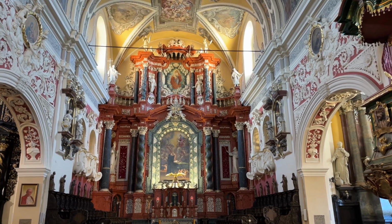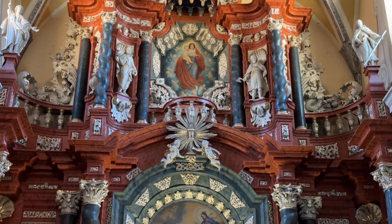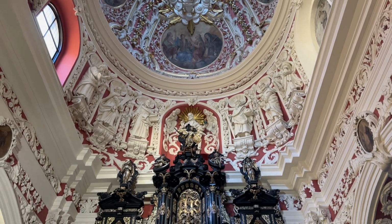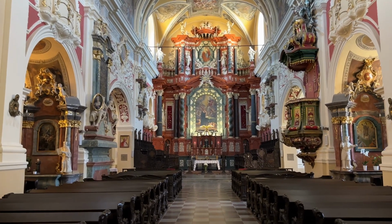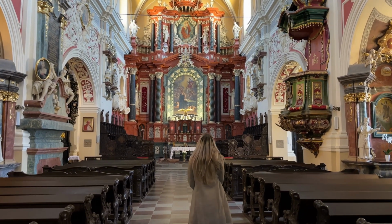At the heart of it all is the famous Lady of Poznań icon, which many locals believe has a miraculous power. But here's the thing, no video or photo can really capture what it feels like to be in there. The silence, the light, the atmosphere. It's something you have to experience for yourself. It's one of those places that just stays with you.